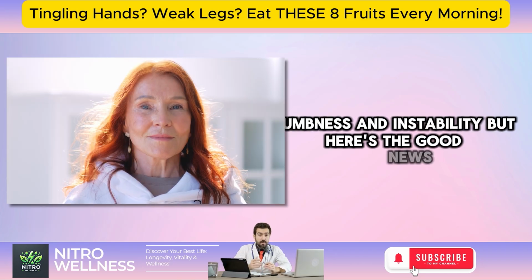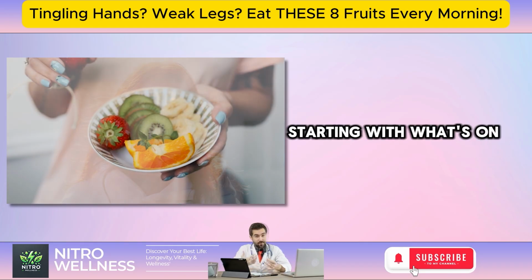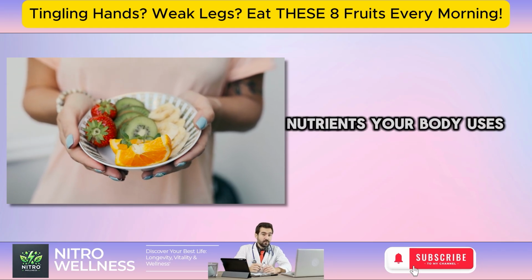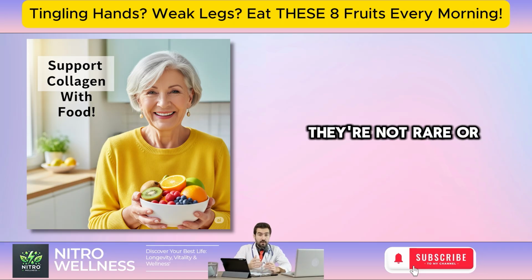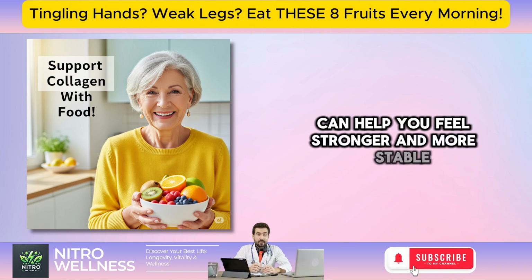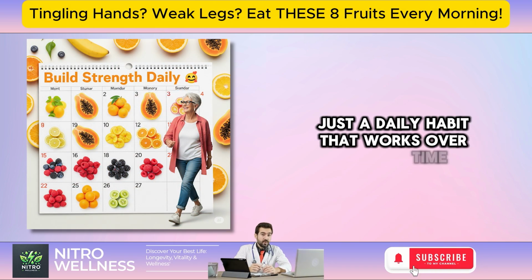But here's the good news. You can support collagen production naturally, starting with what's on your plate. Certain fruits are packed with vitamin C and antioxidants, nutrients your body uses to build and protect collagen. They're not rare or expensive, just everyday fruits that, when eaten regularly, can help you feel stronger and more stable. This isn't a miracle, just a daily habit that works over time.